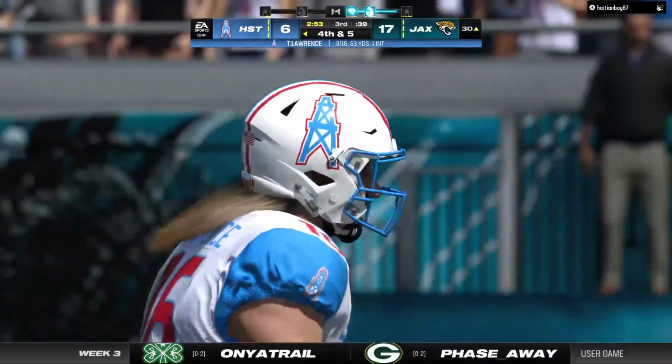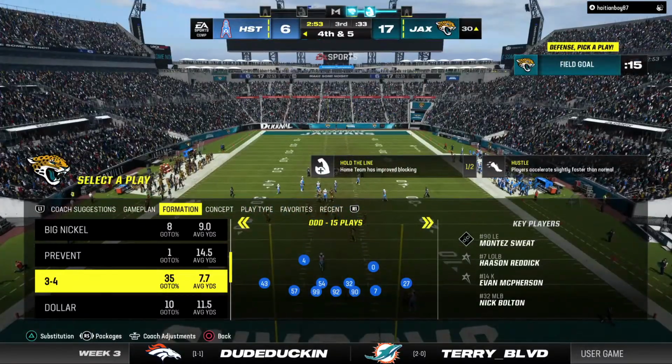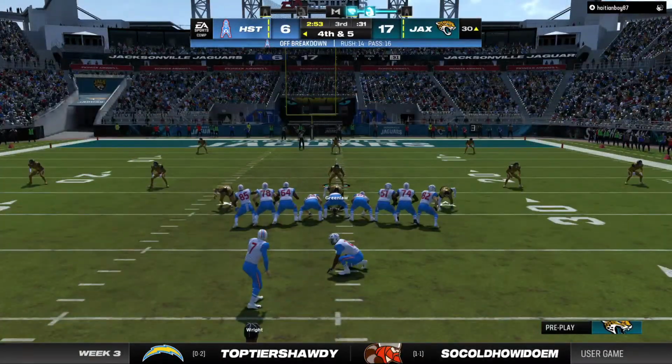Meanwhile, on 3rd down, they take a shot at the end zone, but it's incomplete. They decided the opportunity was there and launched a deep ball, but he was unable to get away from the defender, couldn't create space, couldn't uncover the end of the route, and that one winds up incomplete.